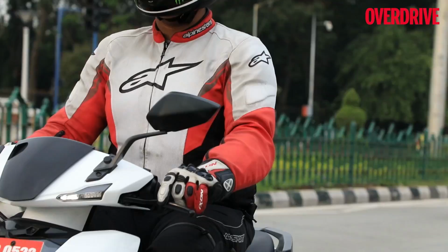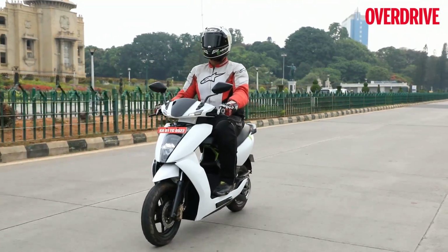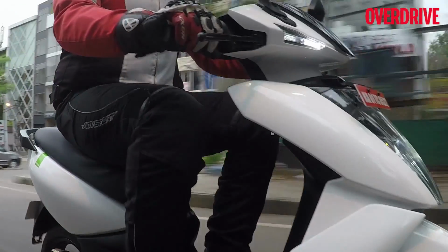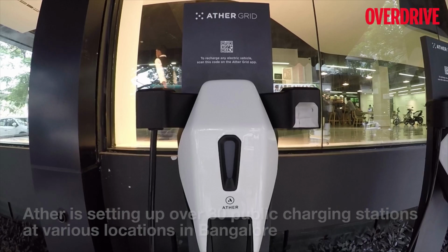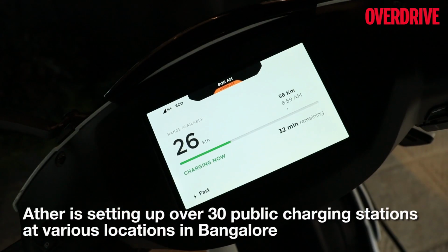The scooter also studies your individual riding style over a period of time, including the way you open the throttle and lean into corners using an IMU, and tailors your experience accordingly. Ather Energy is also coming up with its own charging infrastructure called Ather Grid. As part of that, they will be putting up charging stations like these at various locations in cities across the country, starting with Bangalore, of course.